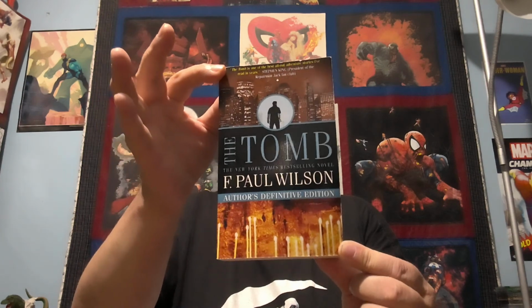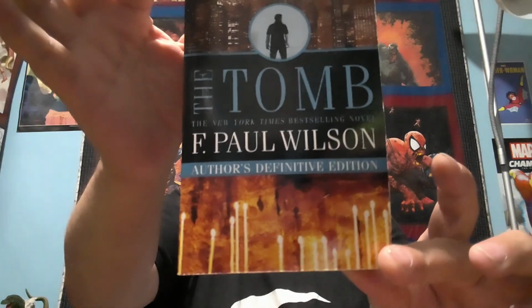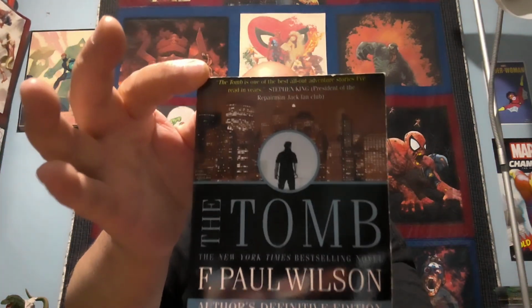With that said, let's talk about The Tomb by F. Paul Wilson. You can see here it says the author's definitive edition. And it does not say anything about Repairman Jack, but we'll get into that. This is the first Repairman Jack book. It introduces us to the character of Jack, who is a fix-it man. He's a guy that's living off the grid. People come to him with problems that nobody else can solve.